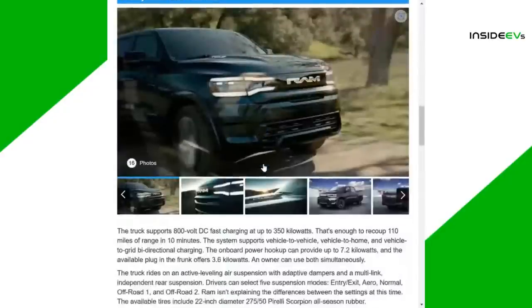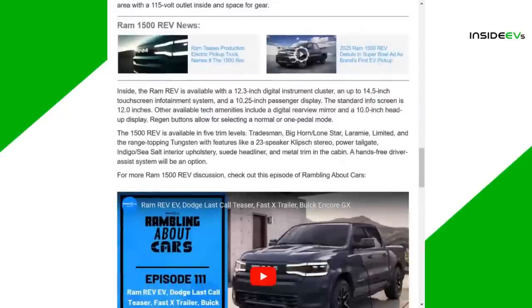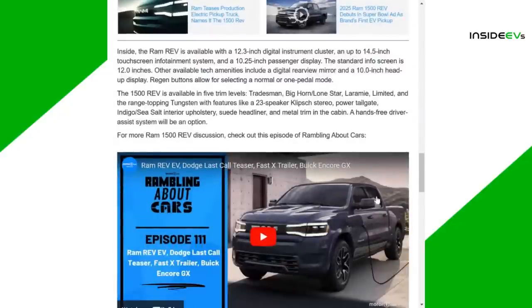A couple of other things I think are worth mentioning real quick. It has an active leveling air suspension with adaptive dampers and multi-link rear suspension, which is great. So the handling and ride should be pretty great. It also has a huge frunk with 15 cubic feet of storage space. So, Tom, have you ever reserved one of these? It sounds like it'll give your F-150 Lightning a little bit of a run for its money.